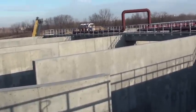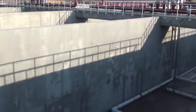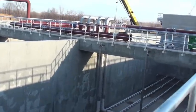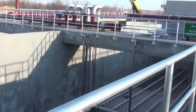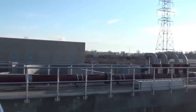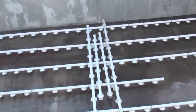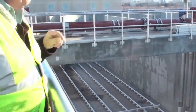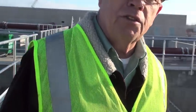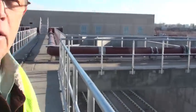Watch your footing, this is icy. You want to talk a little bit about these red pipes? Sure, go ahead. The red pipes behind me are actually the compressed air pipes. That's the piping that's conveying the air down to the oxidation ditches, down to the aeration system below. You can see the multiple discs where the air will bubble out as fine bubbles. That piping is coming from the blower building where our compressors are. And where are the compressors? In that next building over.